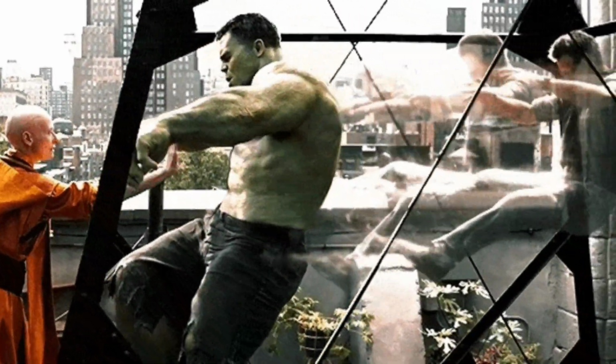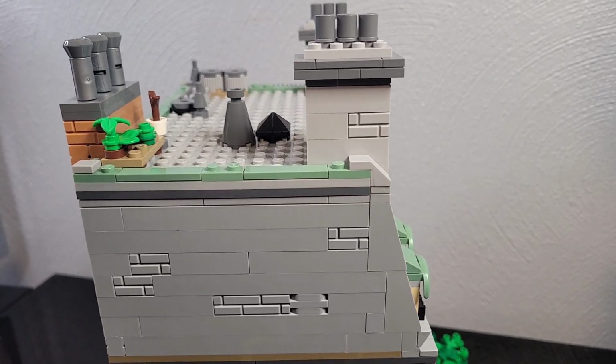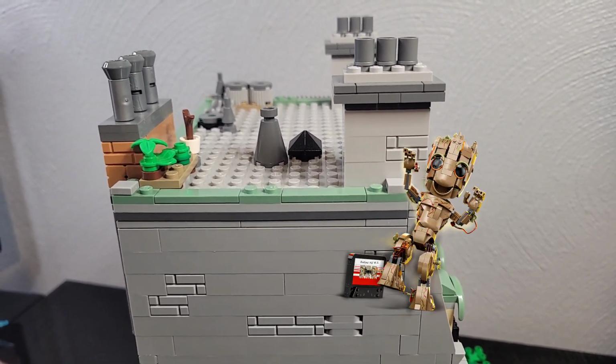And so there's a little bit of a garden on top of here. I believe that's a reference to that. And then this designer did work on the Baby Groot set, so I believe that brown potted plant is actually a reference to the Groot set.